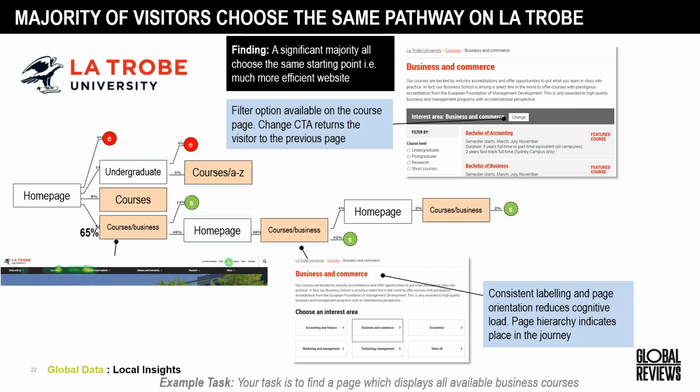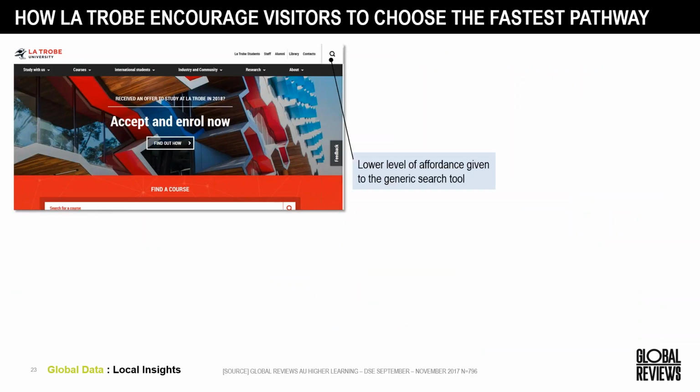Also, there's consistent labeling, and the page reduces the cognitive load. And this is one of the comments that we got from a user saying it is pretty easy to find this information on the website. And how does La Trobe actually manage to encourage users to follow the same path?